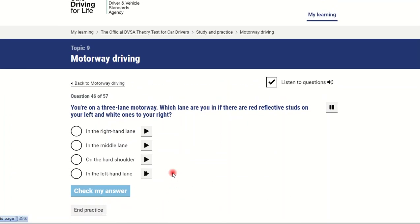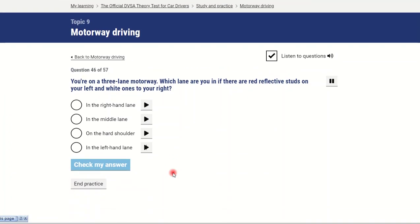You're on a 3-lane motorway. Which lane are you in if there are red reflective studs on your left and white ones to your right? In the right-hand lane, in the middle lane, on the hard shoulder, in the left-hand lane.